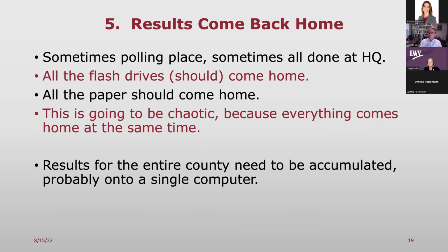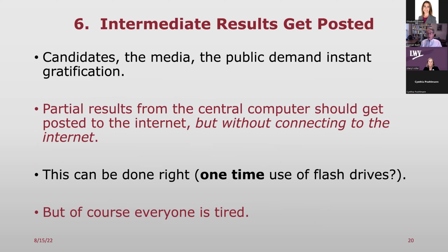I can imagine Franklin County is going to be 3 times bigger, 4 times bigger. And eventually you have to accumulate everything probably onto one computer. So all of the scanners will come back with their vote totals, and those vote totals will have to be accumulated at county headquarters. Everybody wants instant answers. In South Carolina, we were told we ought to be publishing intermediate results about once an hour. And the problem is, how do you do that? You have a central computer not connected to the internet, and you need to dump results to some removable medium and move that to a computer connected to the internet, and then not reuse that device.